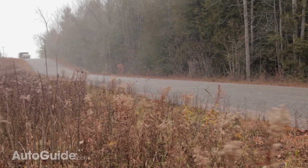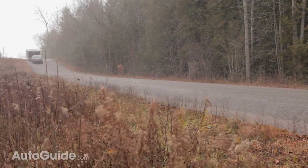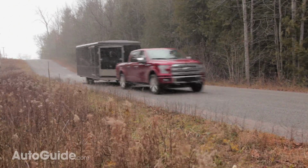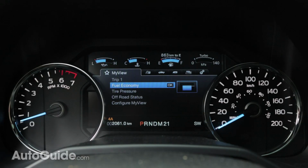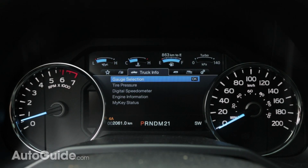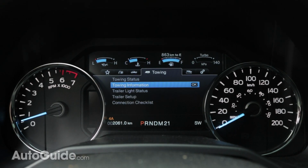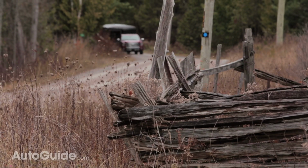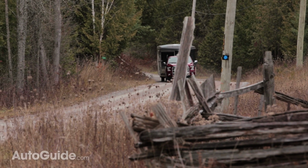The other thing Ford has added is this great towing technology up here in my info cluster. Not only will this truck run through a checklist of things when I'm trailering, so it'll make sure that you got your chains connected, etc., it will also check my lights for me. So if I'm running solo, I can back my truck right into my trailer using that camera. It'll check my lights for me. It just makes everything a snap.